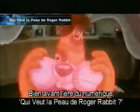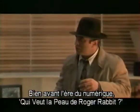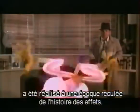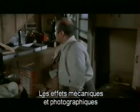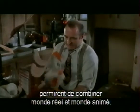While computers have helped ILM in recent years, the amazing Who Framed Roger Rabbit was completed in the pre-digital dark ages of special effects. Photographic tricks and mechanical effects were used to combine the film's live action and animated worlds.